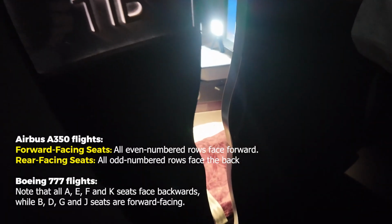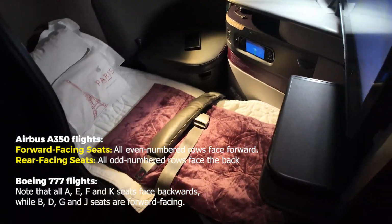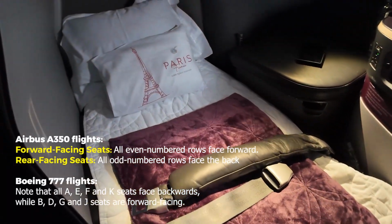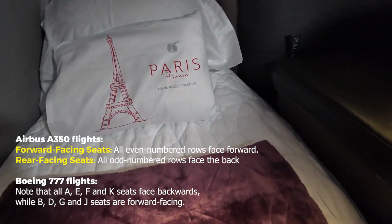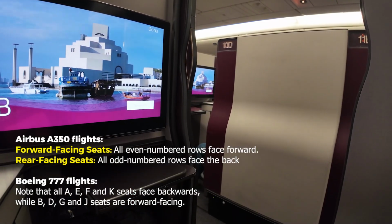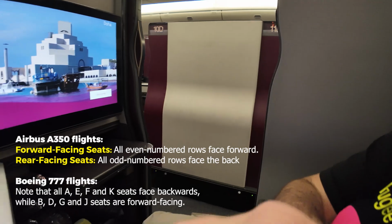With this flight, it's front-facing and rear-facing seats. In my opinion, 10 plus hours, 12 plus hours is probably a long time in rear-facing. So I'm going to put up which rows and which seats are front-facing and backward-facing. You'll have that here on the screen, so you can make sure that you pick the right seat.